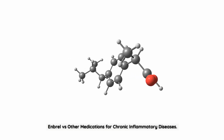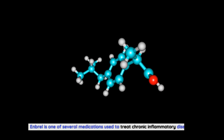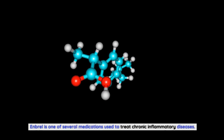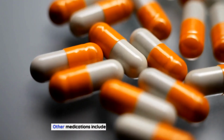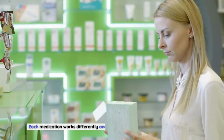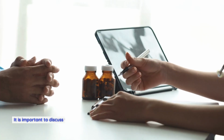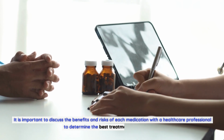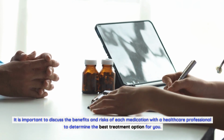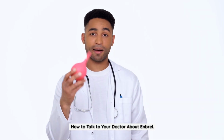Enbrel versus other medications for chronic inflammatory diseases. Enbrel is one of several medications used to treat chronic inflammatory diseases. Other medications include Humira, Remicade, and Orencia. Each medication works differently and may be more effective for certain patients. It is important to discuss the benefits and risks of each medication with a healthcare professional to determine the best treatment option for you.